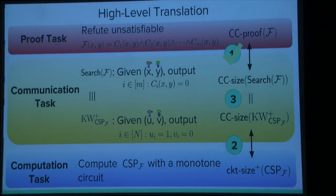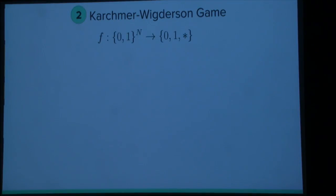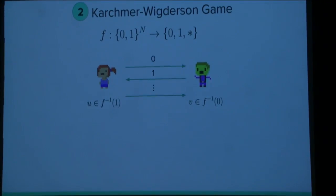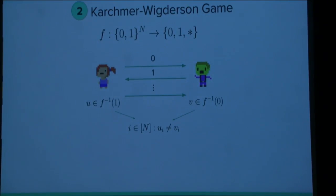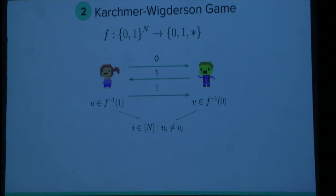So for these two, I'm going to switch to the last one. And I'm just going to do a quick review of the Karchmer-Wigderson game. I expect a lot of people here are familiar with this. So the input is just some partial function. OK? And then we have two players, Alice and Bob. Alice gets a 1 of the function, and Bob gets a 0. And all they want to do is communicate bits back and forth and then output some input index that's different on Alice's input versus Bob's input. And we know that an index has to exist because Alice gets a 1 and Bob gets a 0, right?